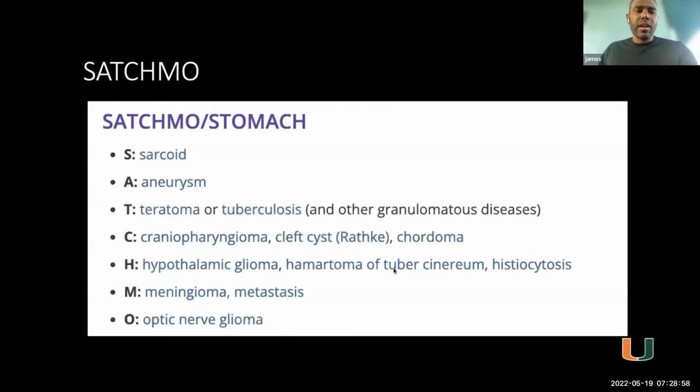Perfect. You hit on a lot of things, and I'm sure we all remember that mnemonic SATCHMO, which helps organize the differential for lesions in the sellar or suprasellar region. So you hit a lot of them: sarcoid, aneurysm, teratoma, tuberculosis. You talked about craniopharyngioma, Rathke's cleft cyst. Additionally, if it involved more of the clivus, you would think chordoma. Always think of hypothalamic glioma, histiocytosis. You talked about the possibility of meningioma and mets, and then lastly, the optic nerve gliomas.